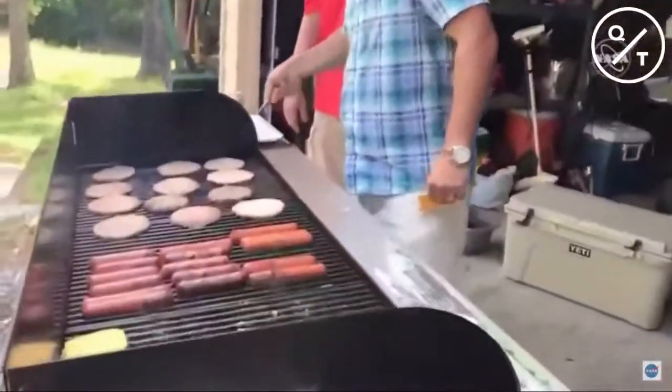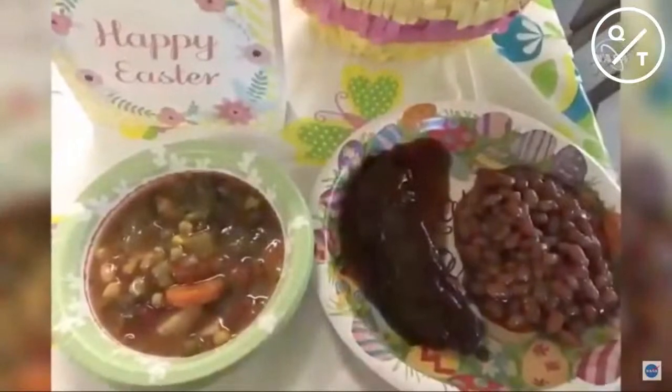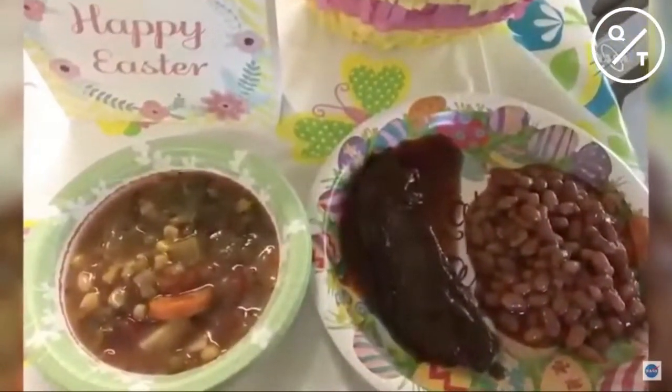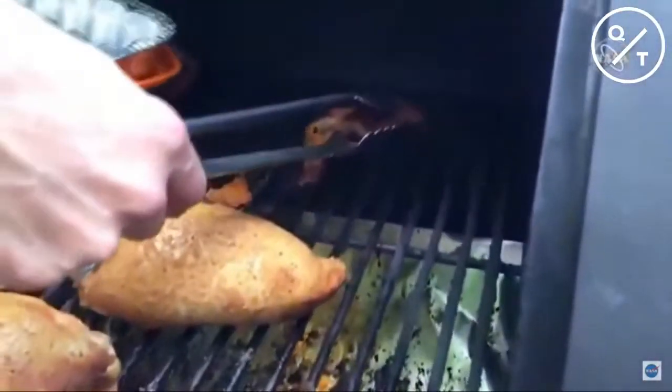Hey guys, what are y'all making? Astronaut burgers. I get to eat this delicious grilled food, a kind of brisket. It's space brisket and baked barbecue beans, so we'll see how that ends up being. See this? Oh, it's coming apart. Oh no! Save the meat.